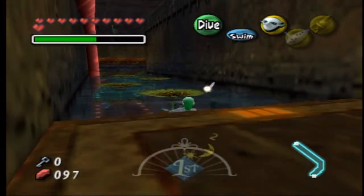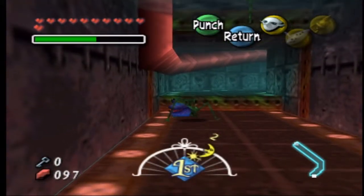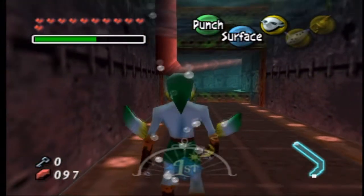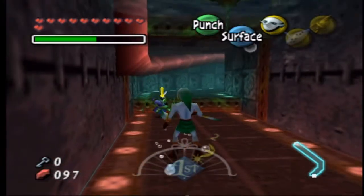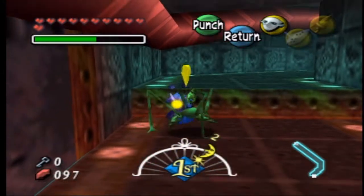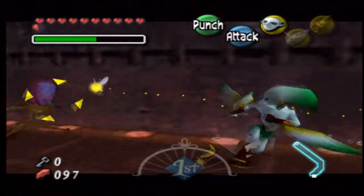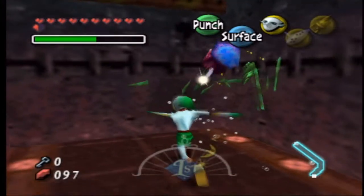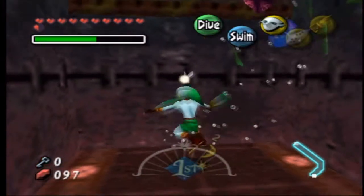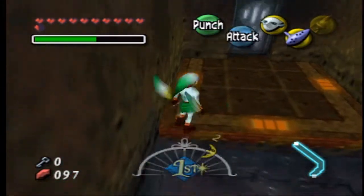They're a bit, I don't know, they're just, look at it. Let me get closer to it. Well, it's running away from me now, but look at that. Okay, that's just wrong. And the fact that they live on the bottom of lily pads and they'll come up and eat you when you step on them is just, I don't know.